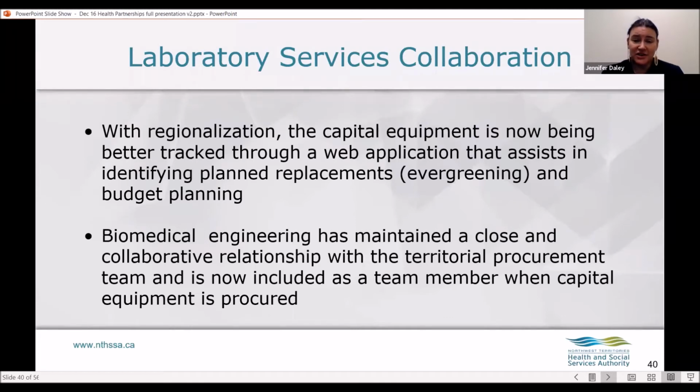Further to this, biomedical engineers or clinical engineers have maintained a close relationship with our territorial procurement team, which incidentally also has many clinical engineers on it. So this allows us to have a much more knowledgeable approach when we're looking to purchase equipment, beyond simply the opinions of the frontline users.